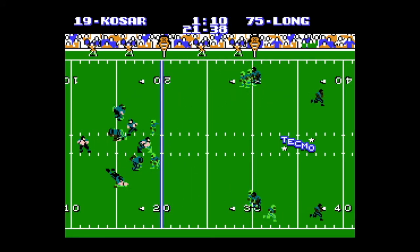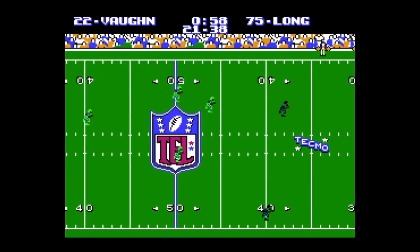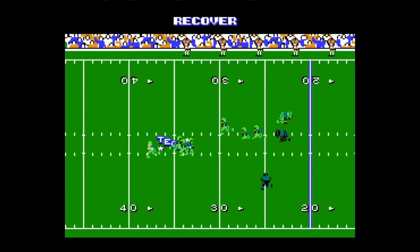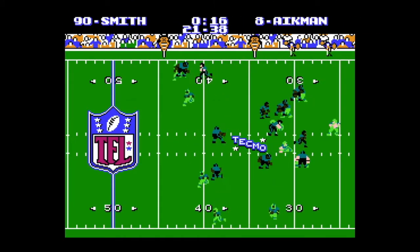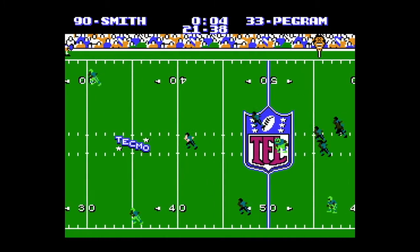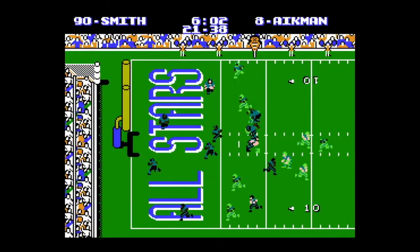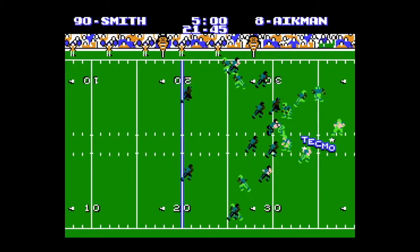Bernie Kosar has to give Dallas something to feel glad about as John Vaughn catches the ball on the streak route, but he gets tackled, and it's a fumble recovered by Dave Waymer. And then Troy Aikman runs out of the pocket. He says, "Get off me," throws it across his body, which you should never do, to Eric Pegram. And then Eric Pegram gets the touchdown.